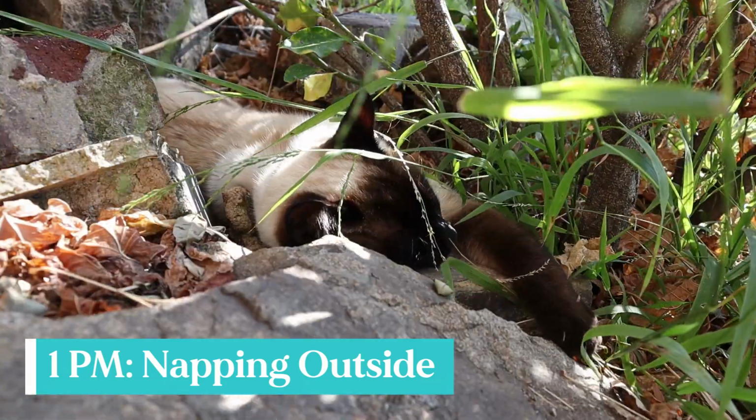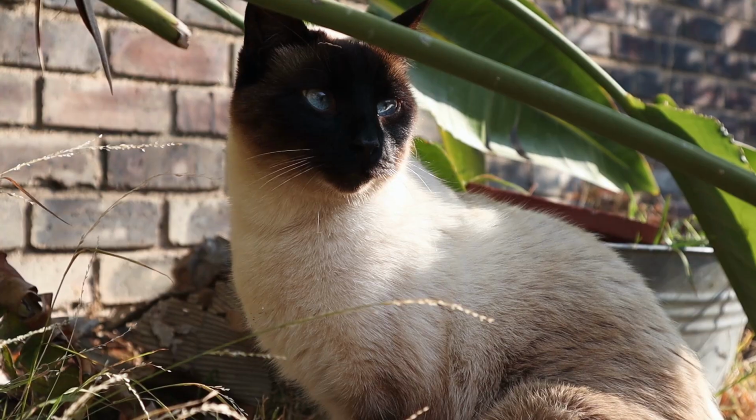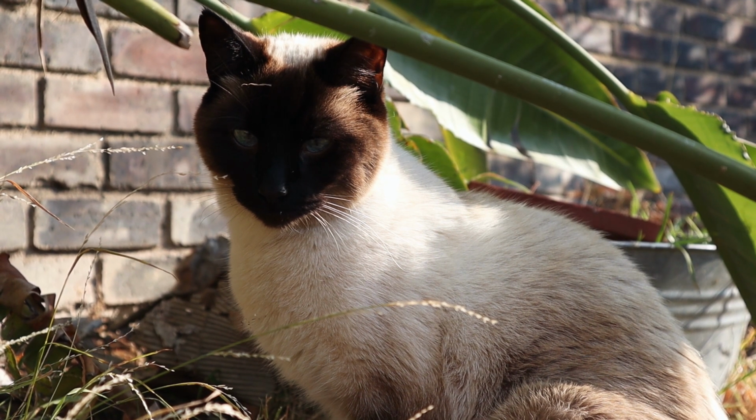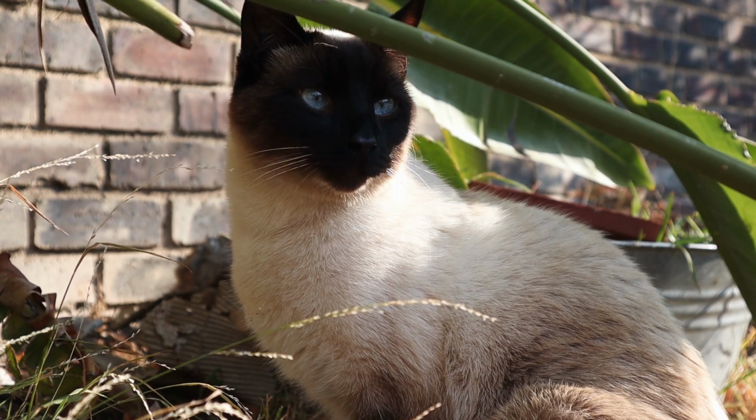And then, like in every cat's life, 18 hours minimum of sleeping. Although I think in Momo's case it's probably less than that. He is still very young, he's only 2 years old, and he is extremely active. So I think he sleeps a bit less than most of the other cats.